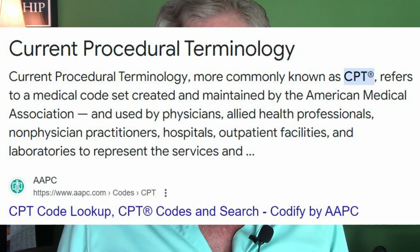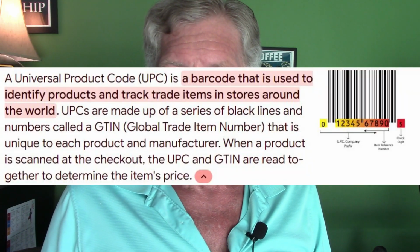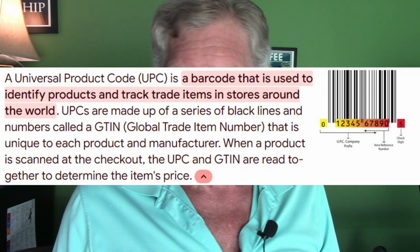Those are the codes. Those are like the UPCs, universal price codes, that you have on all your products. When you go to the supermarket and you scan an item and it tells you, okay, Diet Coke, 49 cents or whatever the price is, the computer knows what it is because of that UPC code. Well, the CPT code is exactly the same thing for medicine.